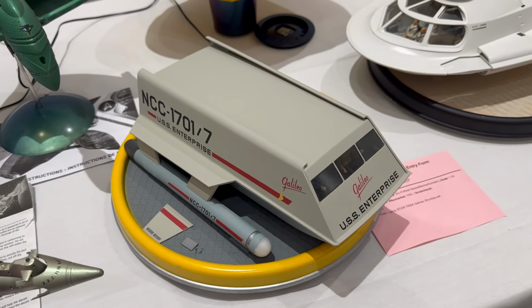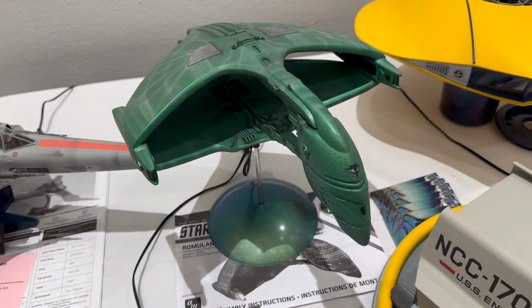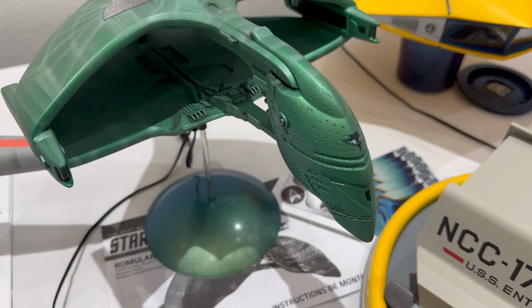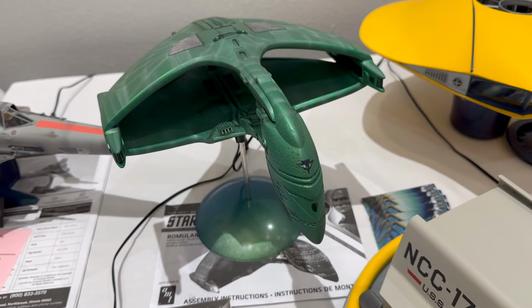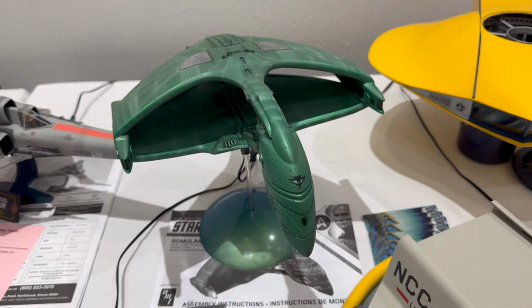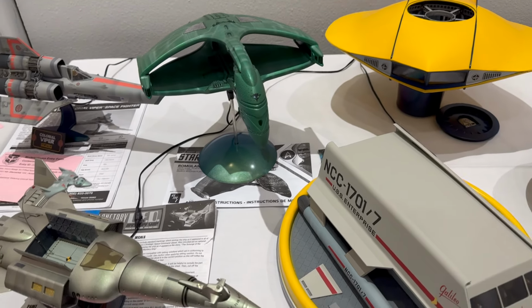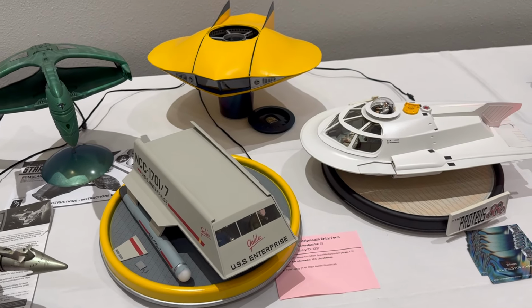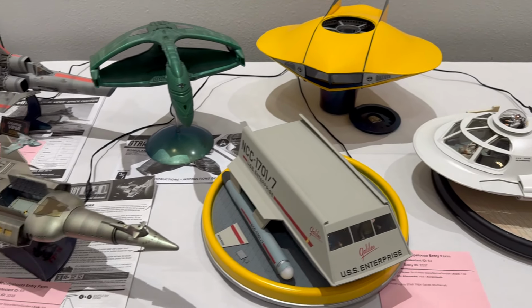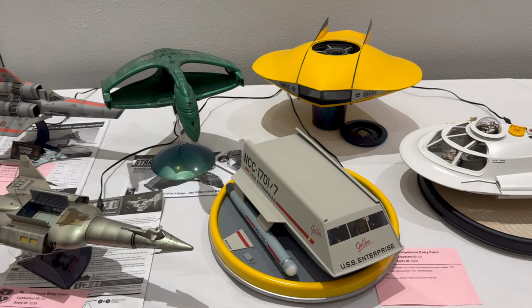I also really liked this Romulan Warbird. They drilled out all the windows on it, and it is also lit. It's a very, very cool setup here. I really liked it. These are all built by the same person, and all of these were lit over here. Most of them have interiors. It's been very cool to see.